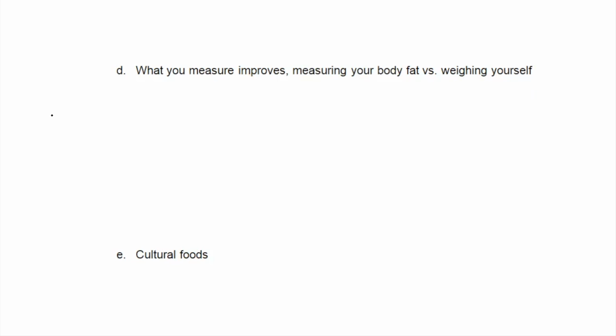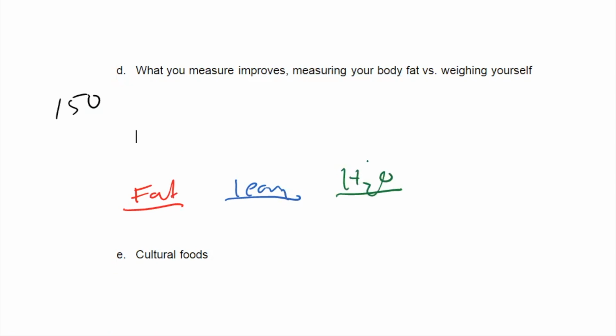So let's say you start off at, I'm just going to use a random number, 150 pounds. And remember, your weight is going to be the sum of your fat mass or your fat weight, your lean mass or your muscle, and your water, H2O, and then your bone. Your bone weight is not really going to change. We lose bone over time, but at a very, very slow rate. So it's really hard to track bone density by just weighing yourself on the scale.